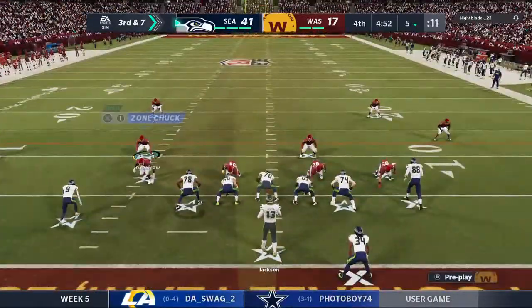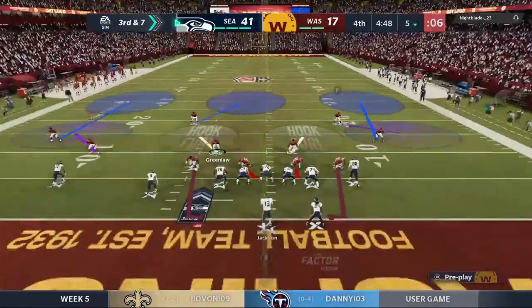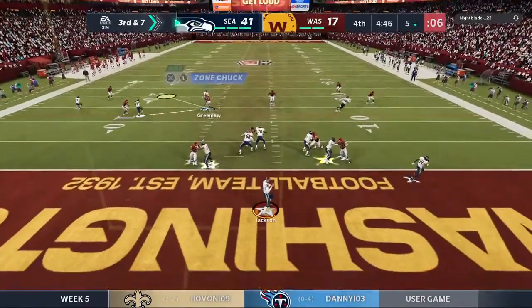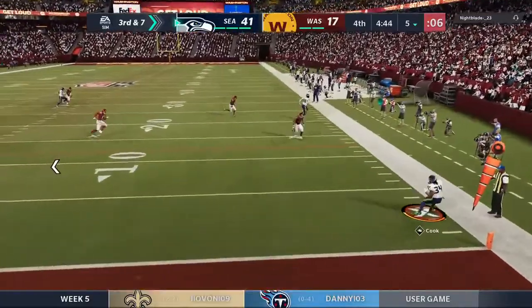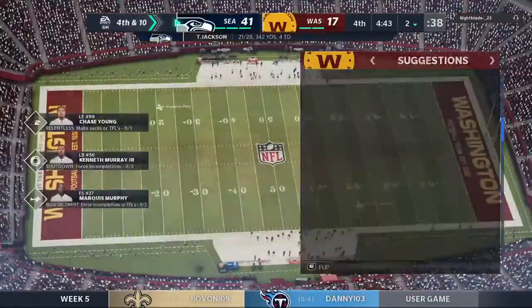The Seahawks on 3rd down. They've hit it 50%, 3 of 6 to this point. This is 3rd and 7. From the gun, Jackson. That'll be complete to Cook. A 3-yard loss. 4th down now.